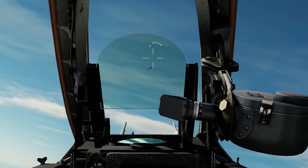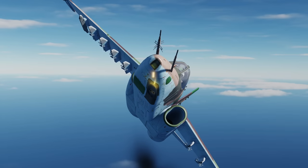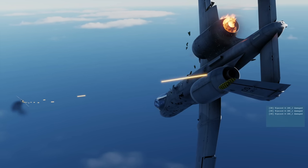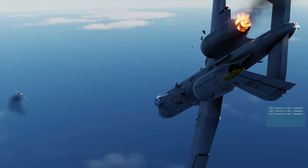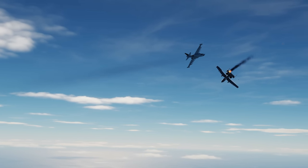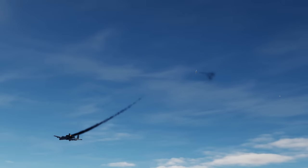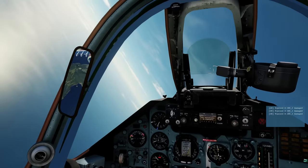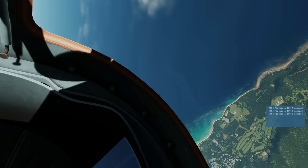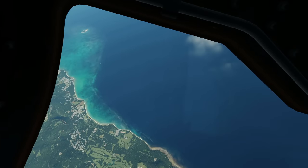Coming in for a boom and zoom. Oh! What? See, that was a snipe. Yeah, I think you're going to be the better pilot in this one. Are you down completely? No. All right, let's carry on.